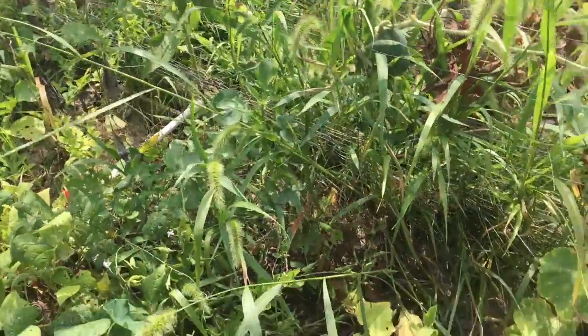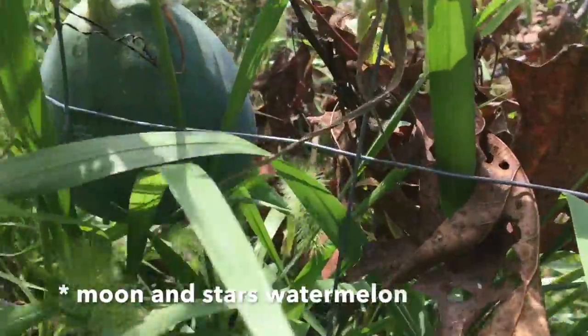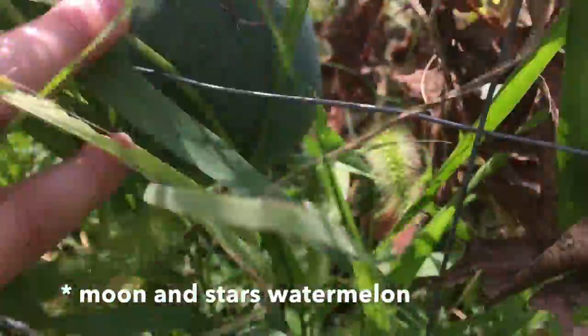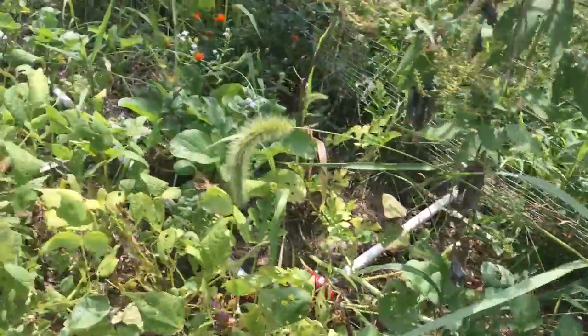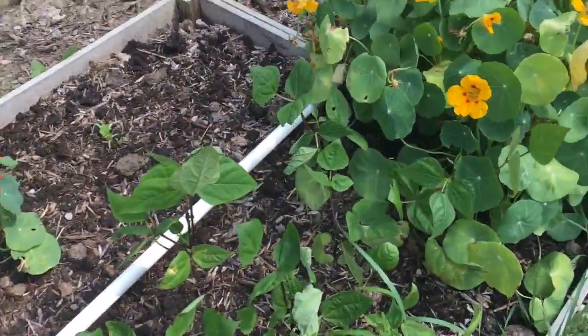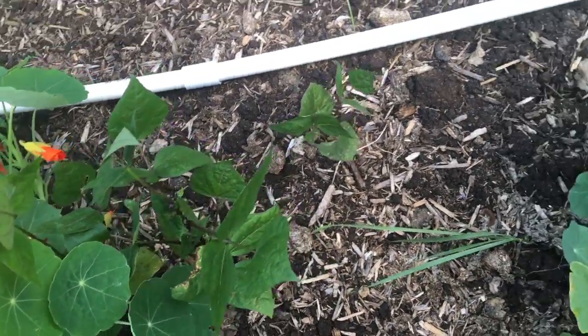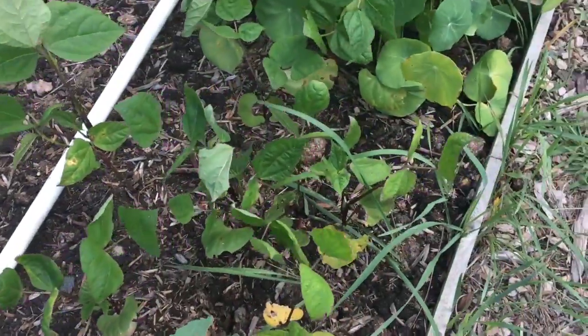Most of our squashes and vining things have all been eaten by squash bugs. So we've kind of given up, although, look what I spy over here. Another little sugar baby watermelon. That's awesome. I didn't even know that was there. Cool, all right. Over here, we planted another batch of purple beans, so we're getting a handful of those. Again, not a great germination rate. I'm not really sure why.